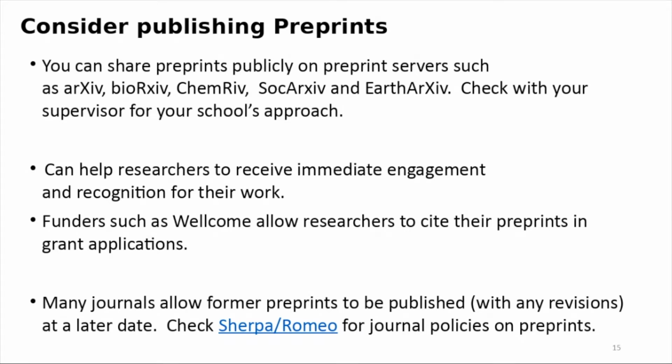Funders are accepting them, such as Wellcome. And you can also publish it in a journal at a later date. Many journals allow former preprints to be published with any revisions at a later date. And you can check Sherpa Romeo for journal policies on preprints. You can check that the journal you're submitting to allows that. But it's becoming more and more common in research.